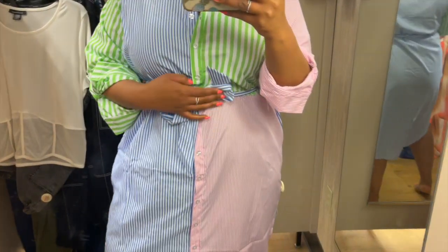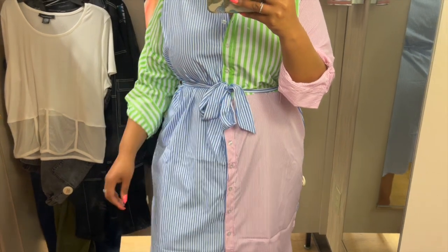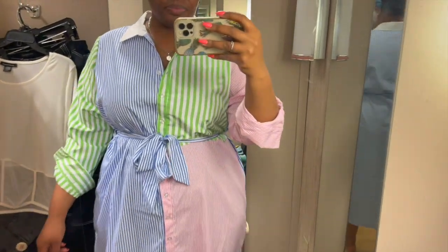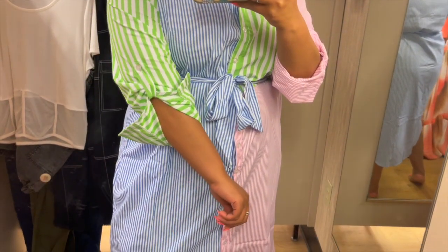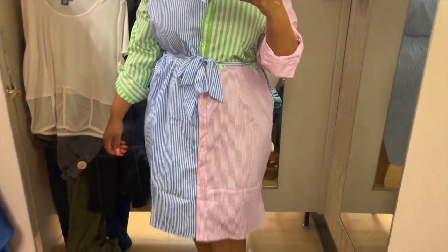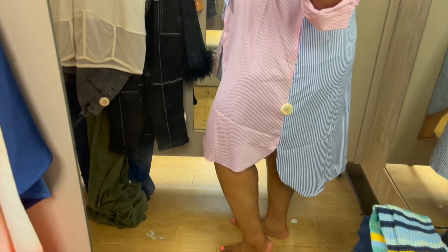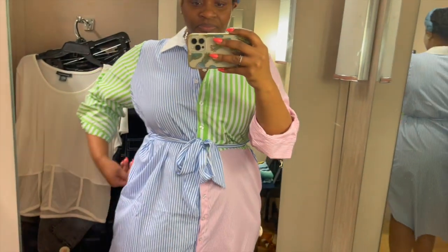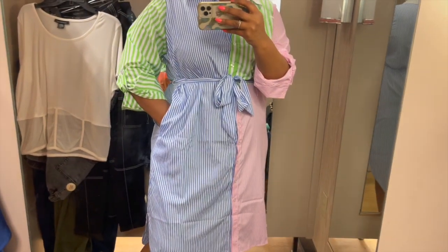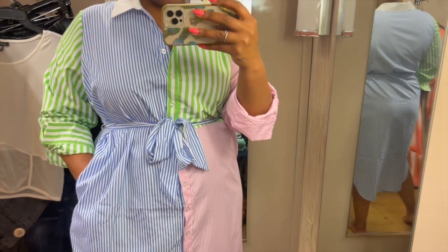All right, y'all. So we have made it into the dressing room. And this was the first item that I tried on. So this is a shirt dress and it has like a patchwork style or detail. You can see like with the different stripes. I really like this. I thought this was really great and it would be perfect for spring. I love the fit and I love the length. Y'all can see it comes down to my knees, and then it also has a kind of curved hem and then like a slight slit on the side. I thought this was really cute.